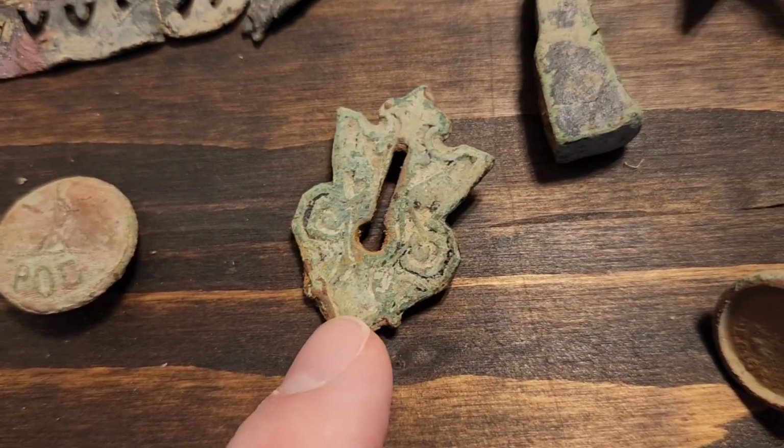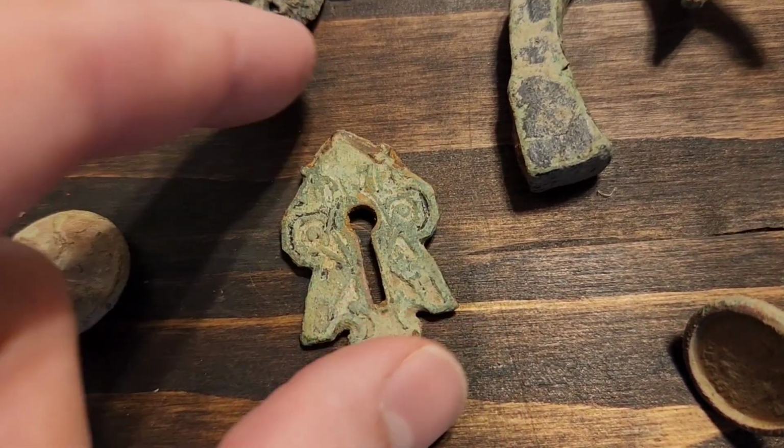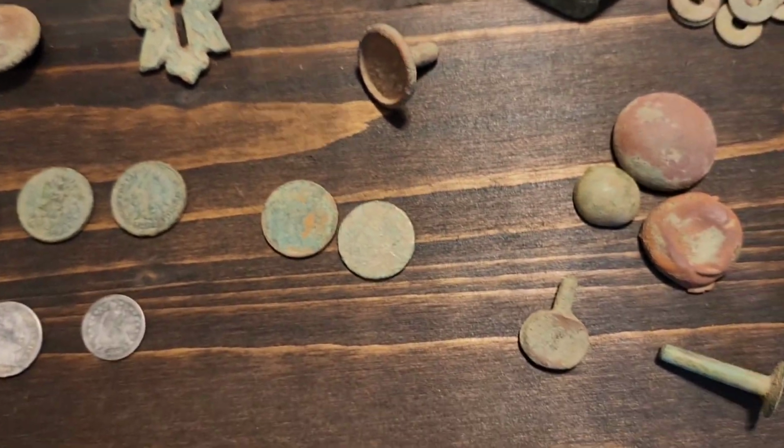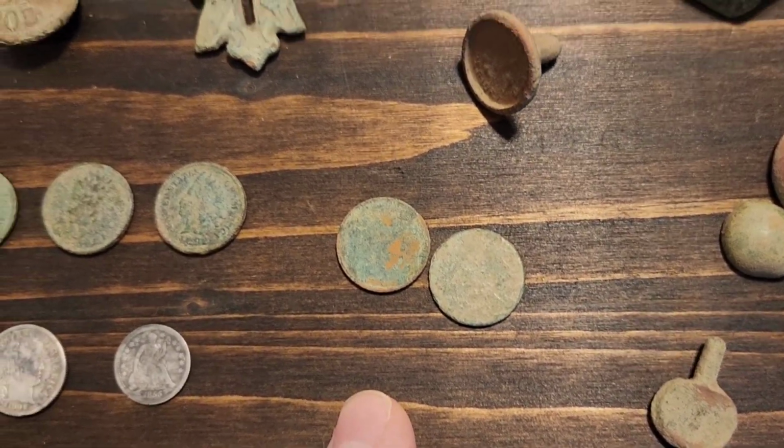Got the little ornate keyhole cover off of a lock piece. Love the little design, fancy on that. Got 2 wheat cents for the day.